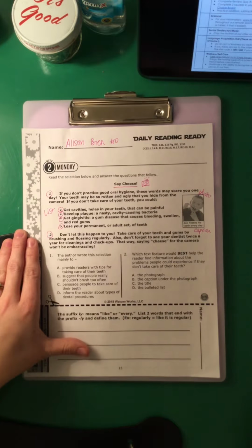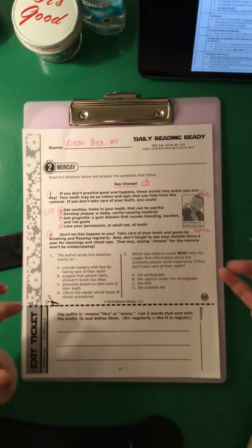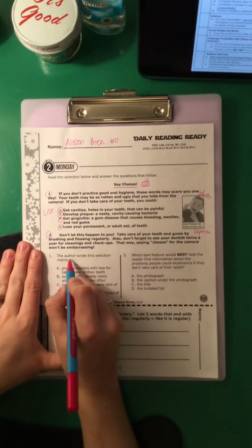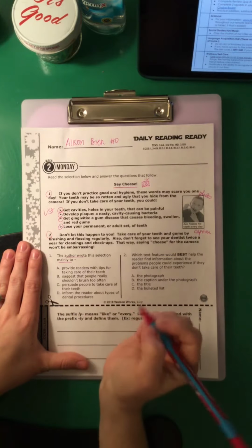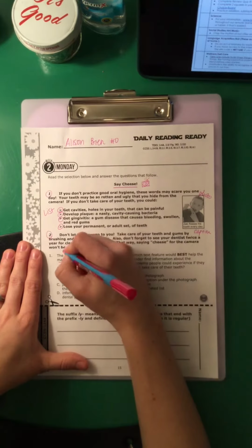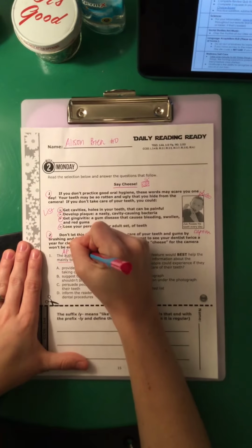And then the next step of the High Five strategies is to preview the questions. So it says the author wrote this selection mainly to, and we know when we hear those words, we need to think, oh, this is an author's purpose question. So we need to ask ourselves why.